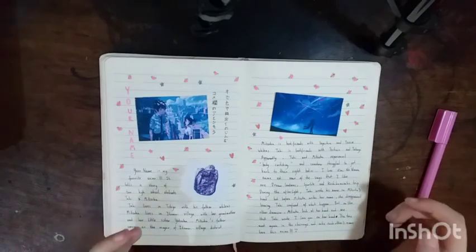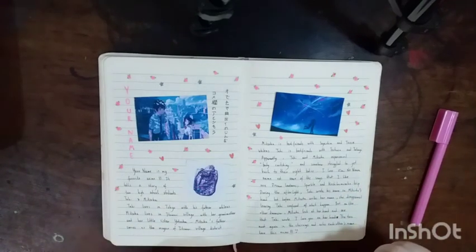So I think this is one of the best anime journal spreads that I made. Well, I'm still learning how to make anime journal spreads, and I really want to continue doing this, and of course study the Japanese language. So I think that is all for now.